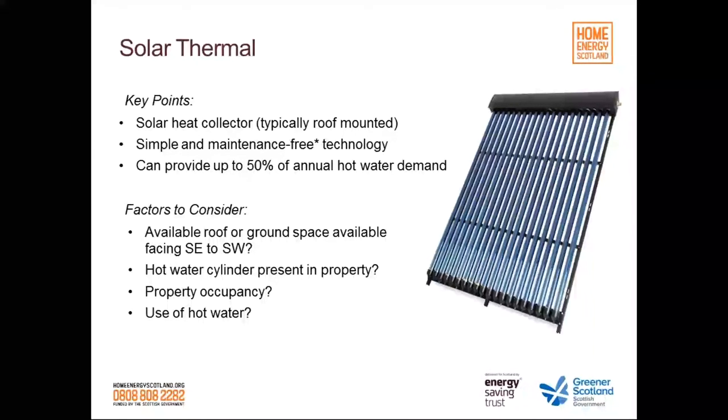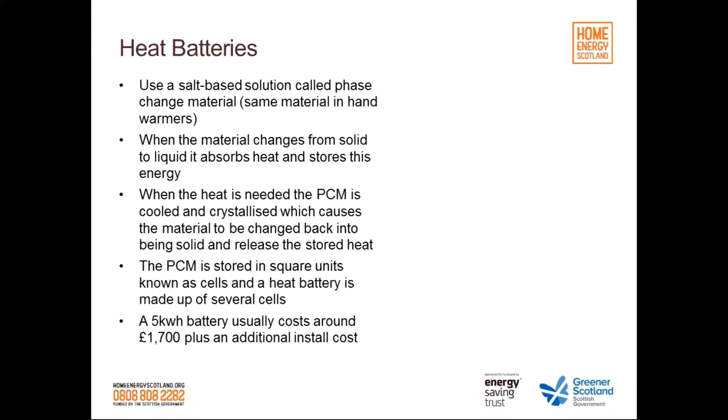If, on the other hand, you're a family that takes baths or has a mixer shower, if you do dishes by hand using hot water from the tank, or if you have appliances that take a hot fill from the tank rather than a cold fill, then a solar thermal system may well be very, very beneficial.